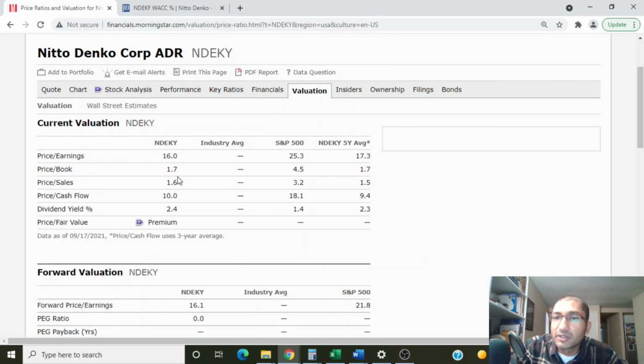Nitto Denko's price to book is at 1.7, whereas S&P 500 is at 4.5. The company's price to sales is at 1.6, whereas S&P 500 is at 3.2. The company's price to cash flow is at 10, whereas S&P 500 is at 18.1.